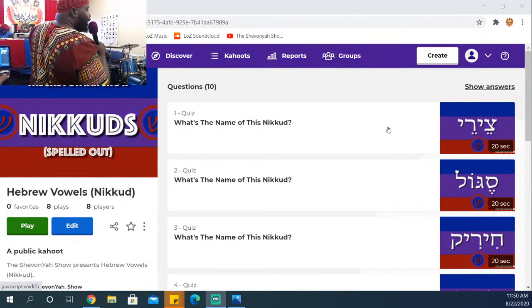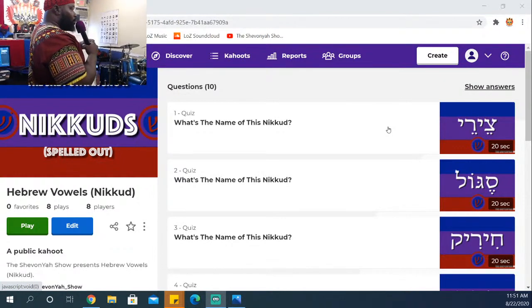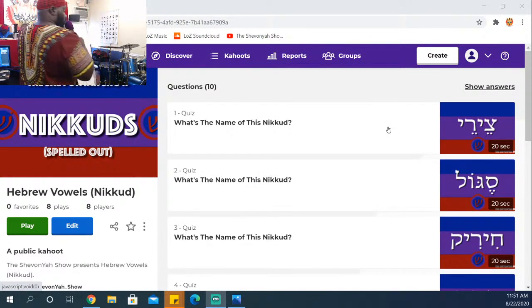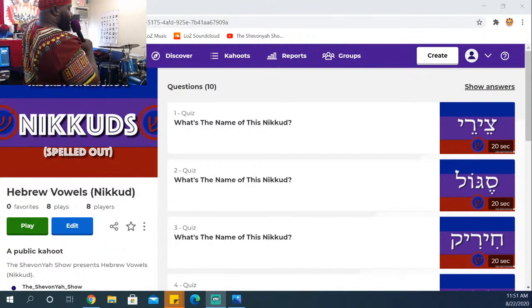Segol. It's actually said twice, but it's so fast you don't hear it. Segol. But that's a dagesh. That's not a shuruk, that's a dagesh. It doubles the sound. Segol.